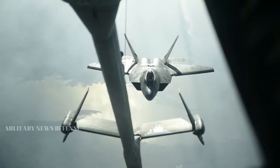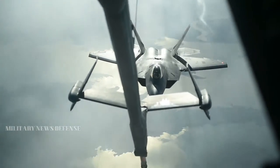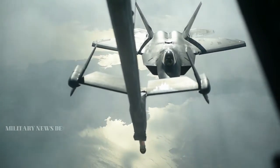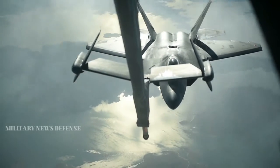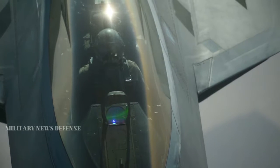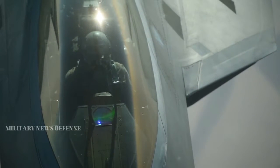Only 123 are combat-coded aircraft, with another 20 classified as backup aircraft inventory machines. The rest are test and training assets. Even then, some of those aircraft are undergoing long-term repairs after suffering from accidents, such as one Alaska-based aircraft that made a belly landing in Florida in April, and are not flying.